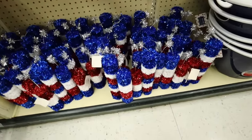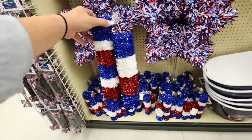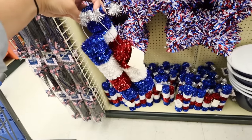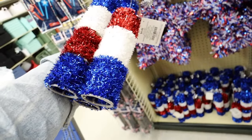And then you could do these in your windows. You know how at Christmas time people put the candles in their windows? I feel like these could be kind of fun. They're like little fireworks sparklers, and you get three, so it's like a little three set, and this is $4.99.